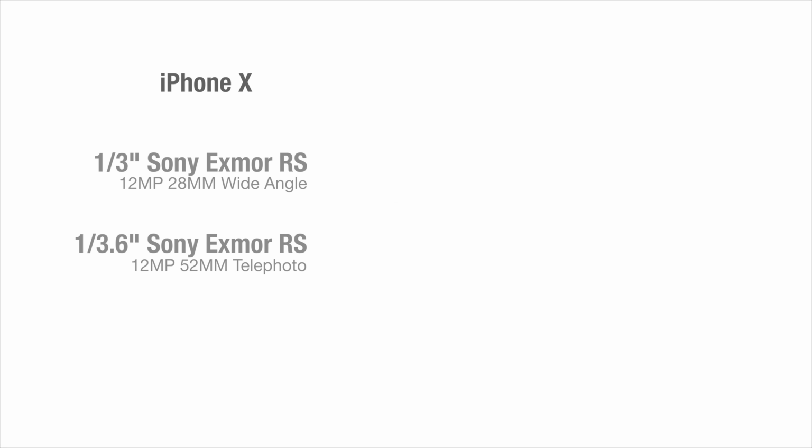At the moment, it's still unclear what the sensor sizes are, but if they're anything like those we have on the iPhone 8 Plus, which is the assumption we're making in this video, then we're looking at a stacked 1/3 inch Sony Exmor sensor on the wide angle and a slightly smaller sensor on the telephoto that's also a Sony Exmor.